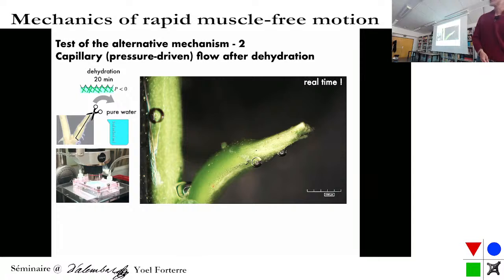Yes, thanks for the presentation. I have a question on the Venus flytrap. So you measure a change of Young's modulus. Is it possible that this is due to a change in anisotropy of the membrane of the Venus flytrap?